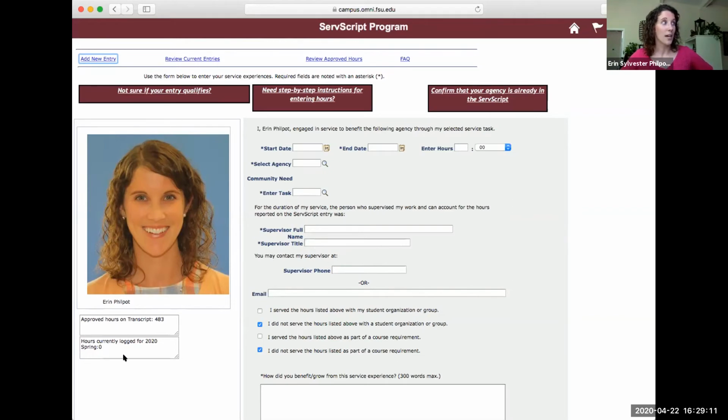What you can also tell is that right underneath that are the current hours that you've logged for the current semester. So for this spring 2020, I am slacking majorly and I have logged 0 hours. And so I'm not waiting on anything to be approved. I know exactly where my balances are there on this home screen.